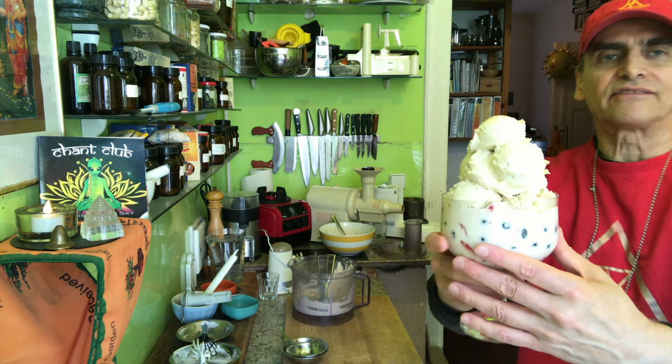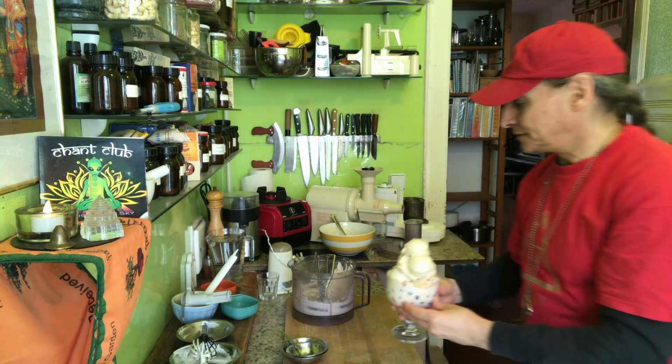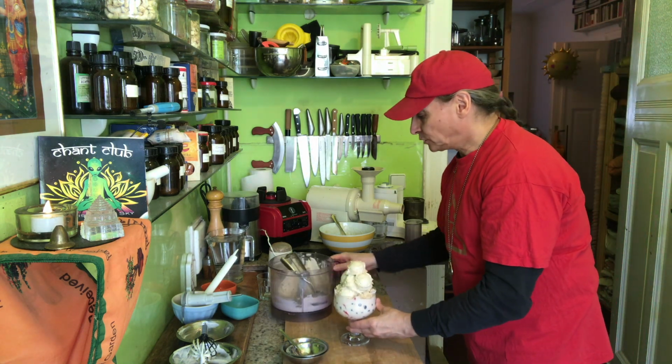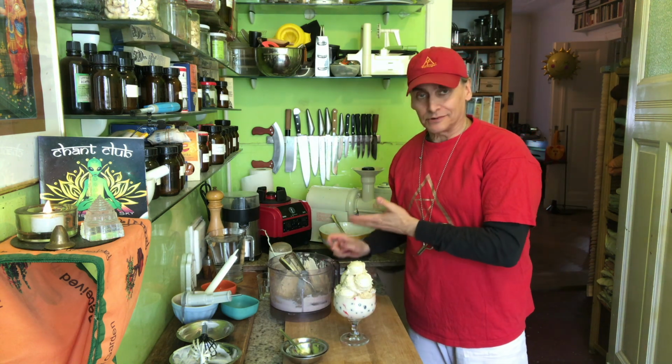And since then I have made all kinds of different ice creams, and that's what it looks like. Isn't that nice? And it's so easy to make. Prepared with the date mousse and the yogurt, put it all together, some fruit, that's it. Yeah. And of course my food processor.